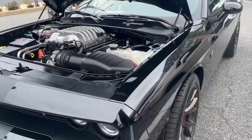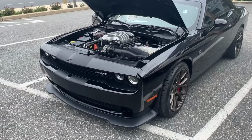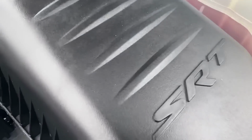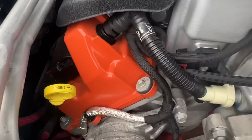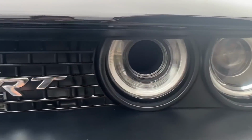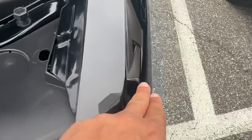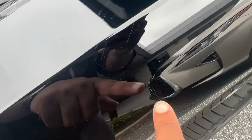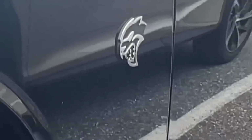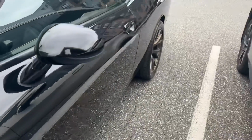The models are crazy right now. One of the things I do love about the Hellcat is it's got these small subtle touches that are just so cool. SRT, we have the orange block. Of course, you have the huge intake there. And this is actually in pretty good shape. I mean, it looks good, but you can see a couple scratches there. We'd probably do a full ceramic coat, again, if we do go to the dark side here. But it looks pretty good, pretty clean.